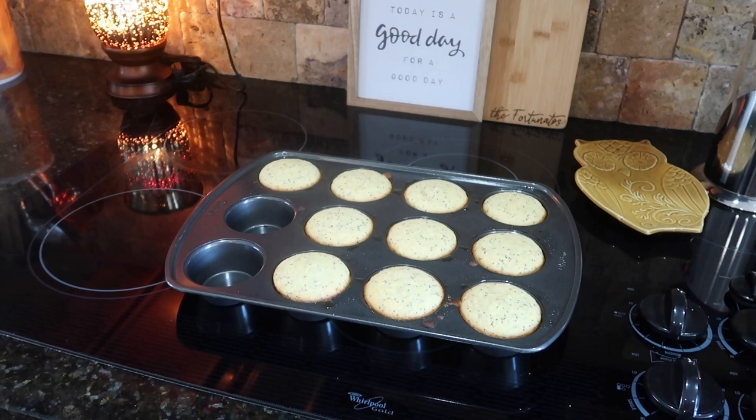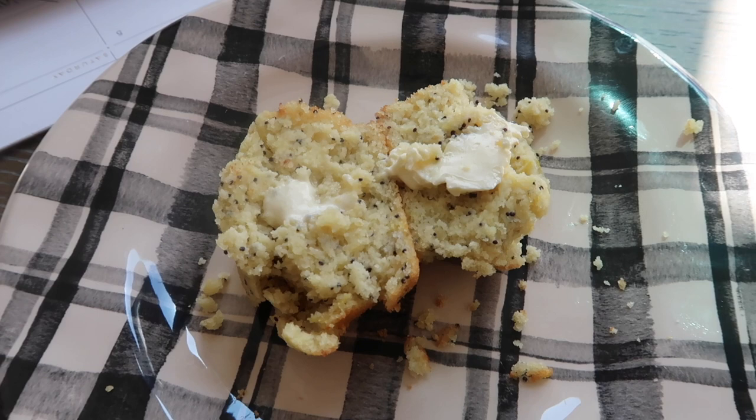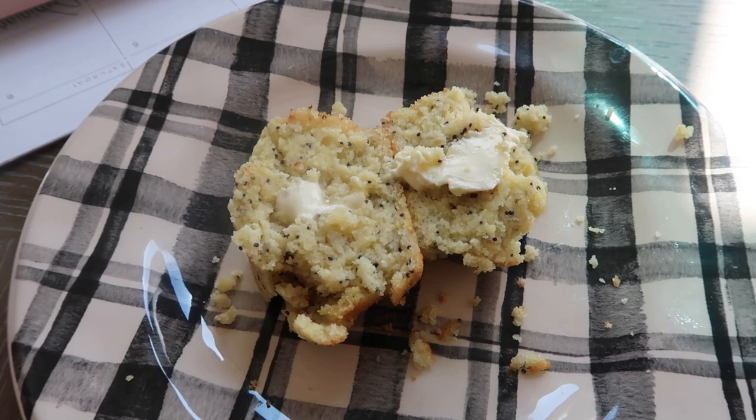I took a little bite and they were so delicious. So if you store them in an airtight container, you can leave them in the fridge for quite a few days. That's what I plan on doing, but I'm gonna go enjoy this with my cup of tea.